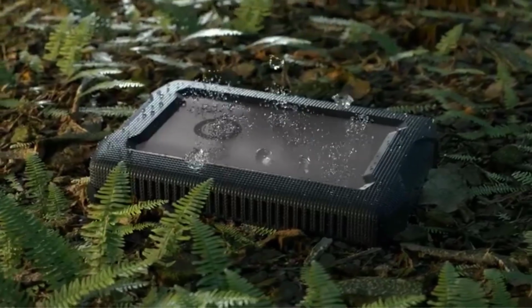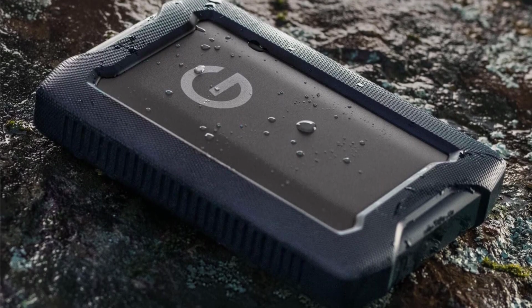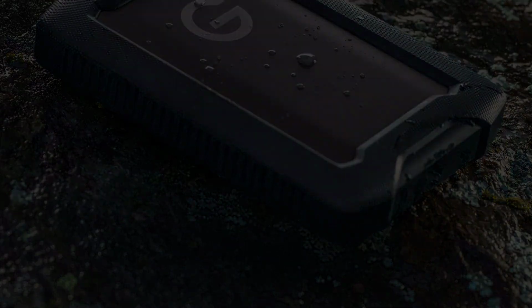With a rubber bumper and internal shock mounts, the ArmorATD is rated to survive up to 1,000 pounds of pressure or a drop from 3.3 feet. Its ingress protection, IP, rating of IP54 promises some security against sand and rain.